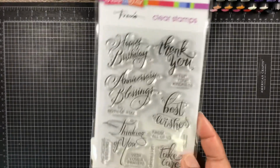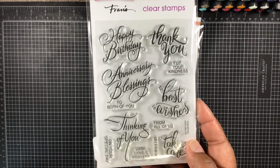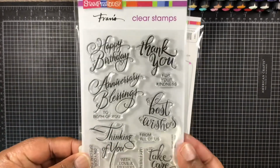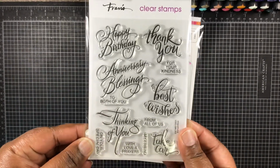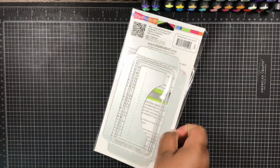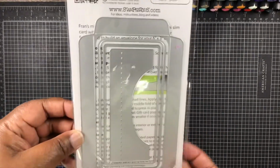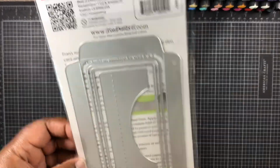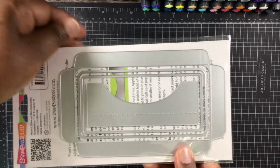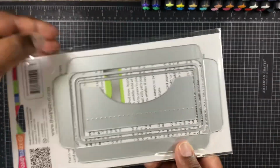And love this set. Enabled by, of course, a creative muse, Susan. And I did not want to let this get by me. I really, really, really like this stamp set. And then I also picked up this, which was also enabled by a creative muse. Thank you so much. But I got that. This was $10, so that was a really good buy there. So love, love, love that.